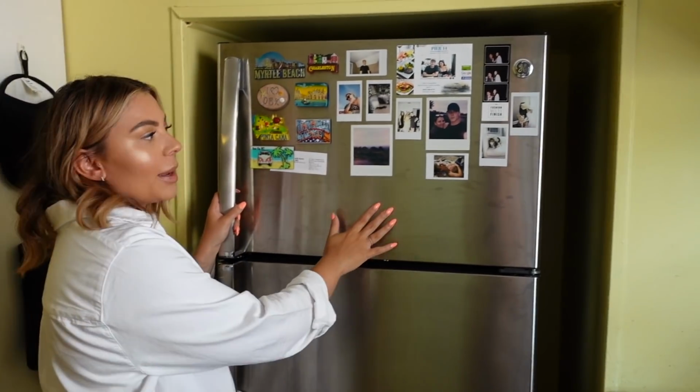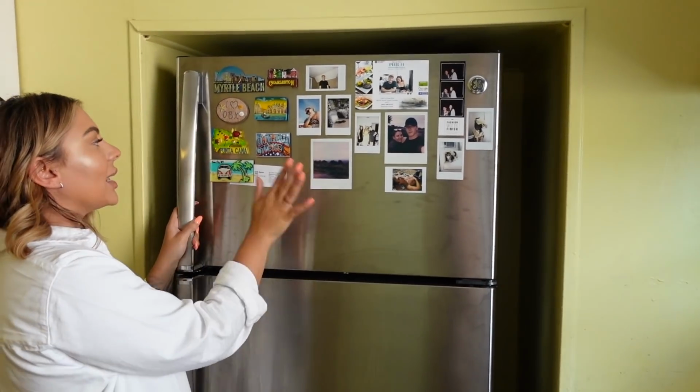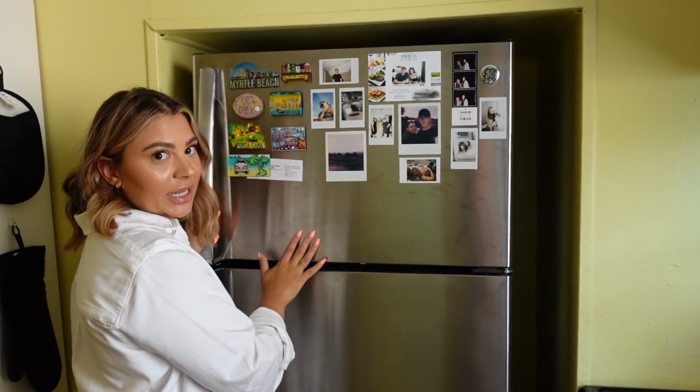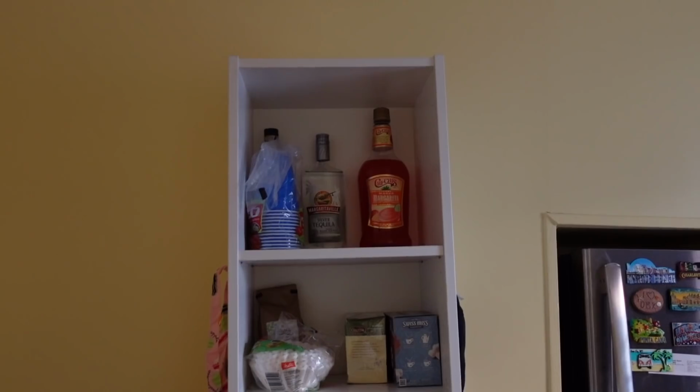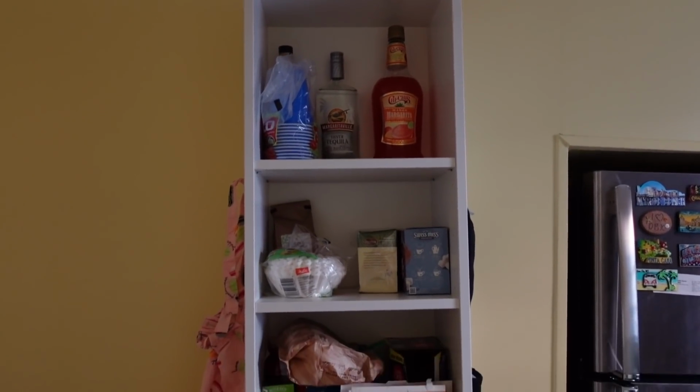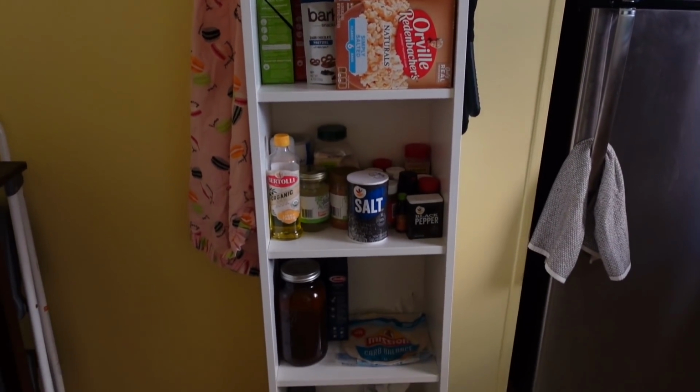On the fridge, I put Polaroid photos. I got magnets. I like to get a magnet every place that I go, every new place that I go. And then this little bookshelf thing is from IKEA. I used to have it in my old bedroom, and it actually works perfectly for just storing extra food.